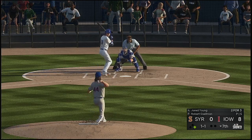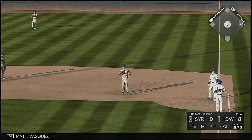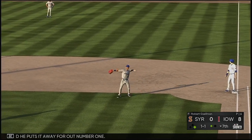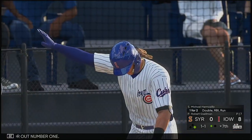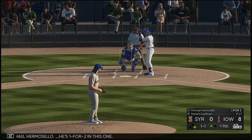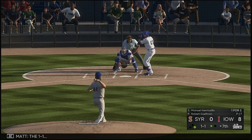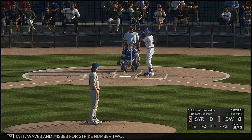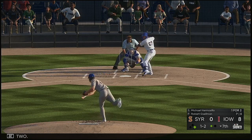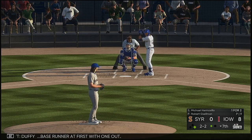The first baseman. Standing in now, Jared Young. This pitch is popped up. Vasquez is under it as he puts it away for out number one. Next to hit is Michael Hermosillo. He's 1-for-2 in this one. Hermosillo. The 1-1. Waves and misses for strike number two. And that misses 2-2. Duffy, base runner at first with one out.